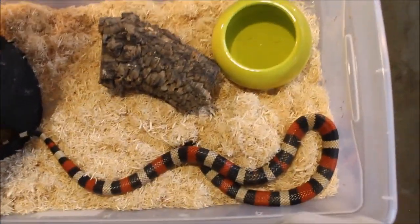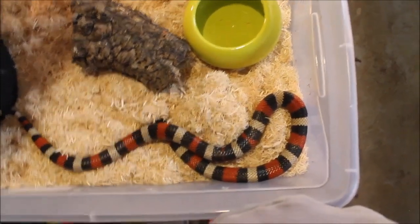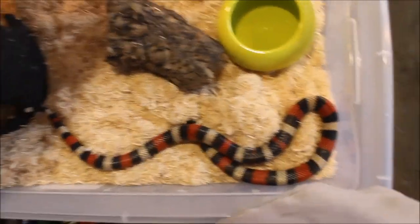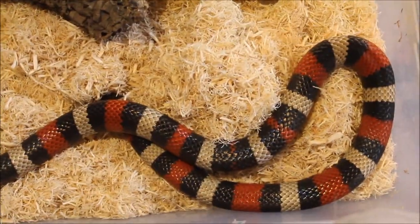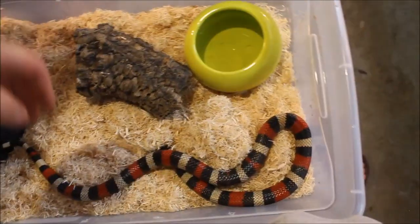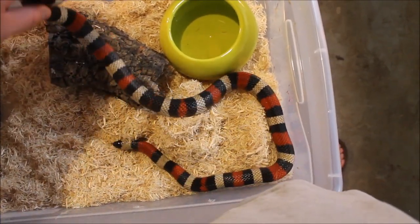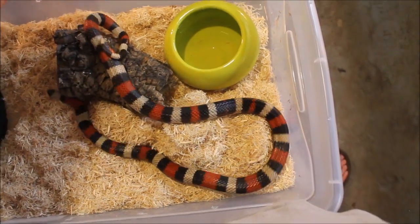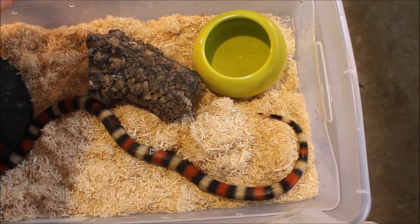Next up we have Rita, the Pueblan milk snake, my very first snake ever. She's got to be about 6 years old now. She was in her water dish a minute ago, but now she's out and about. Gorgeous snake. Great personality on this one too. Doesn't musk or bite, but a lot to handle because she's always on the move. Look at that, beautiful.